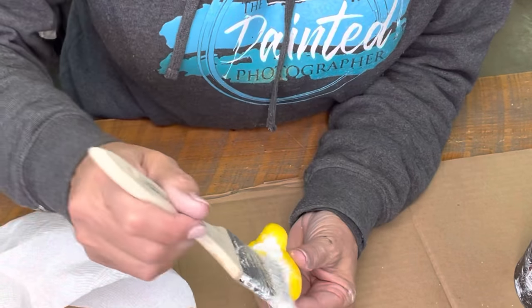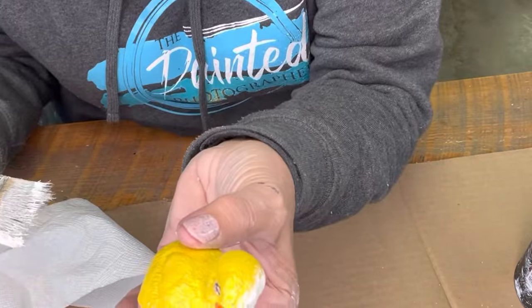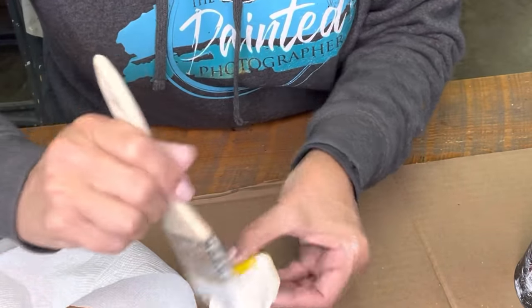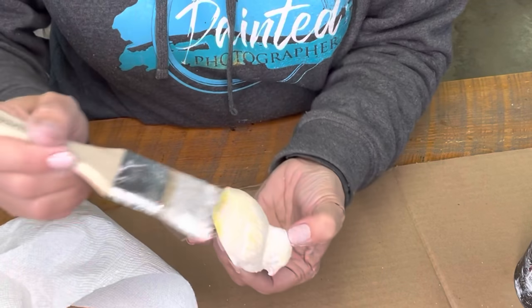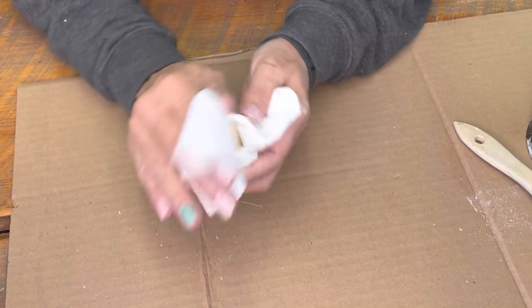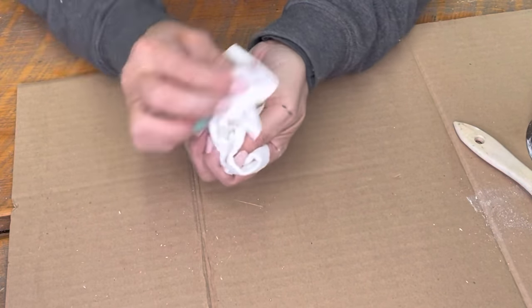Same thing with that little chick. He was really bright yellow, so I wanted him to mute down just a little bit more than he did. I actually left the white wax on him for a little bit longer, and he still didn't mute down as much as I would have liked, but all it is is just the white wax. Just wipe it back with a clean cloth, and in 24 hours, just buff it back to a nice finish.